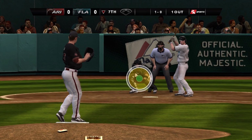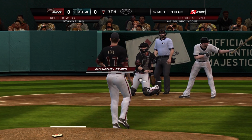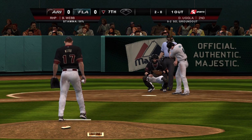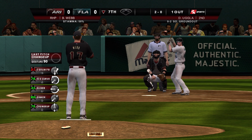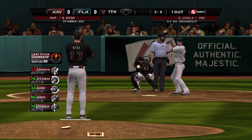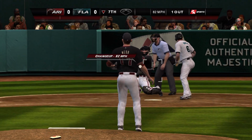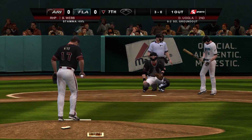One ball, no strikes to count from Brandon Webb. He throws. Change up just off the corner. Now he falls behind 2 of them. The 2-0 pitch. Here it comes. Dan lays off. Now they're in real danger of walking Dan Uggla.